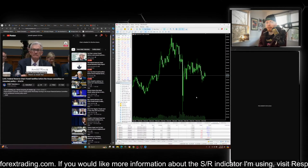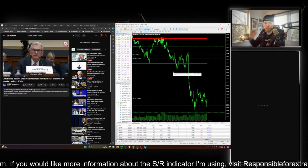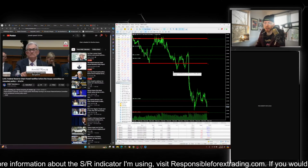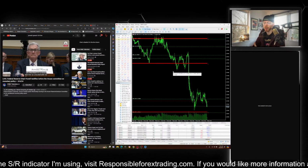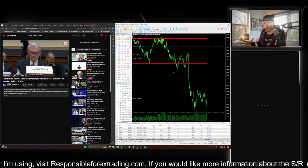So the plan is to at least get my support and resistance indicator put onto TradingView. That's the first thing that we're working on. And then probably the support resistance EA after that. And then we'll follow into EAs, probably starting with something like the Ranger in TradingView, and then the Powerhouse, the bigger one after that.